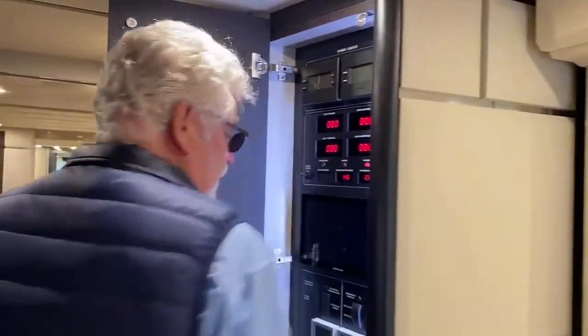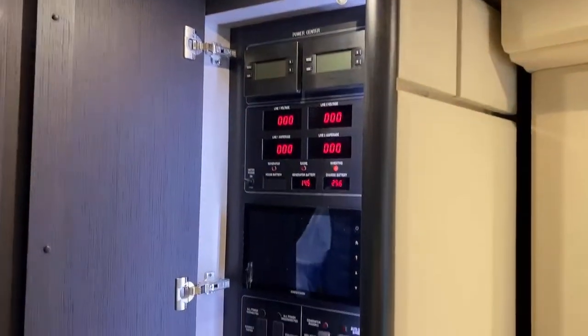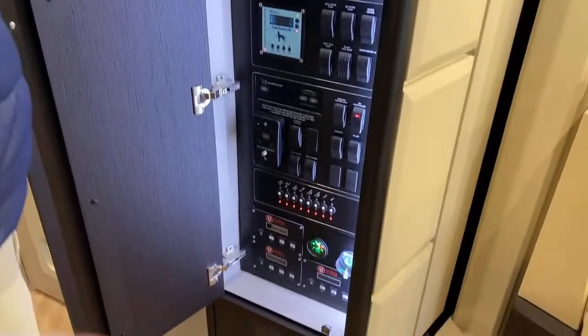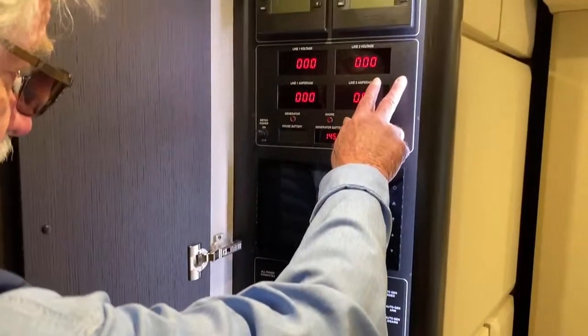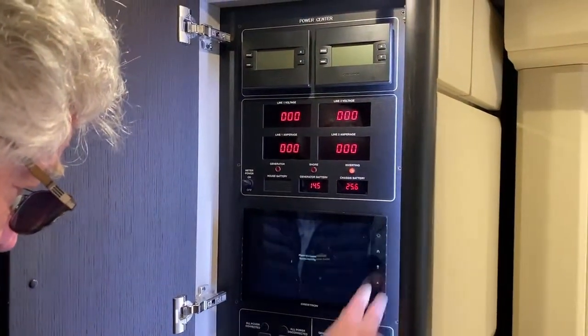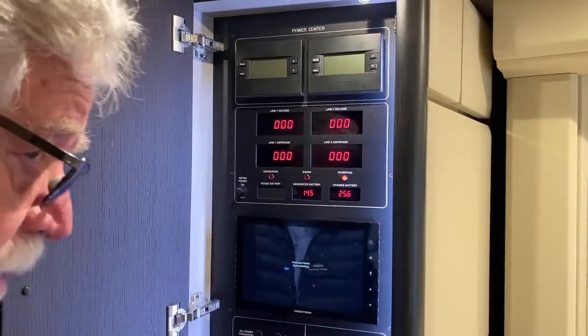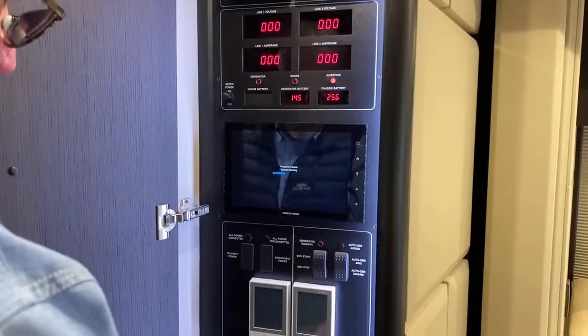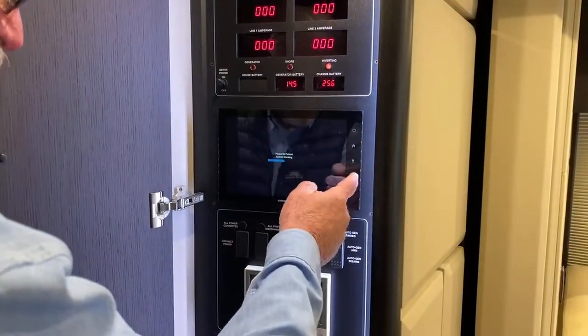Our command center. People look at this and they go, oh, well, I'll have to go to school to learn that, but the schooling isn't very long because this is just your air conditioner. This tells you what your incoming power is. You've got four separate remote controls in here, or you can use this board for your lighting and blinds.